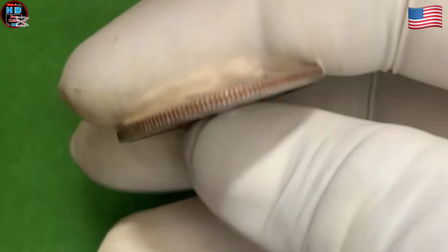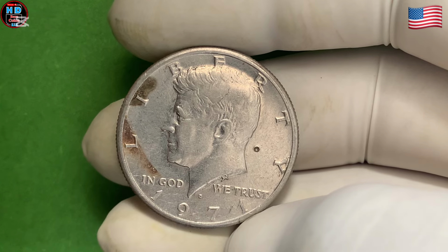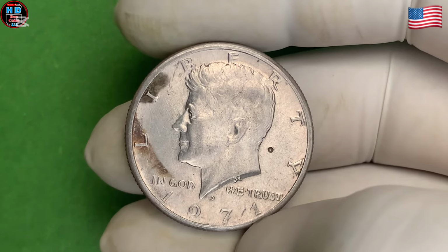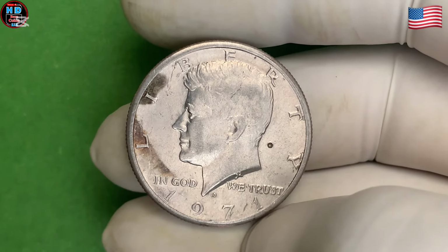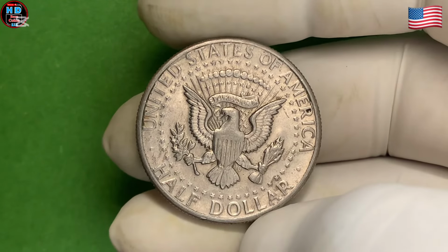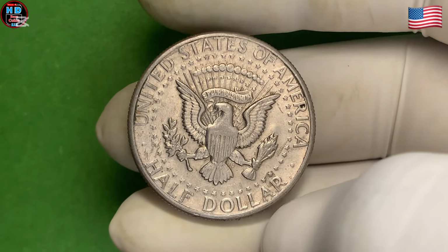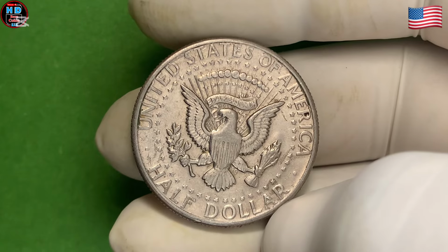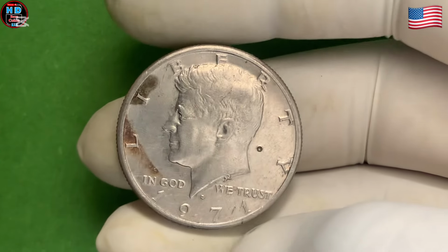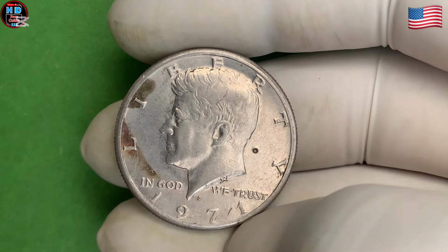In circulated condition, these coins can typically be found for just a few dollars. However, as with any coin, the condition plays a significant role in determining its value. If the coin is in uncirculated or mint state, it can be worth more. Coins in excellent condition, such as those with sharp details and minimal wear, often carry a premium. In fact, the 1971 Kennedy half-dollar in high grades can be worth anywhere from $5 to $10, depending on the market and demand. While this may seem modest, there are certain varieties of the 1971 Kennedy half-dollar that are far rarer and far more valuable.